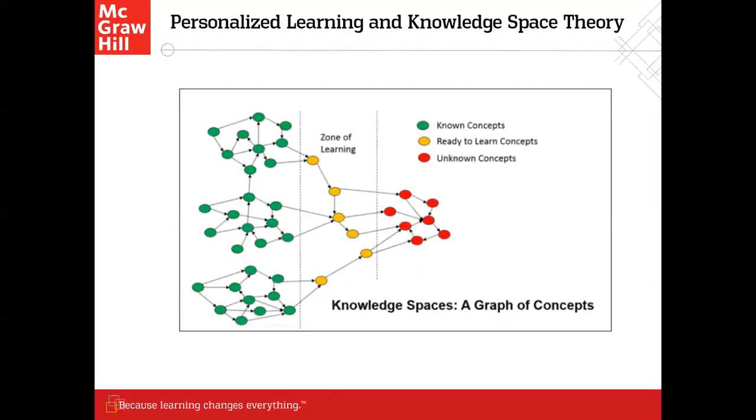I always like to talk about that real quickly in case you're not familiar with knowledge space theory. It's really this big, complicated theory, but I like to boil it down really simply. Knowledge space theory says that we all obtain knowledge differently, and the way that we get to that knowledge space could be different, but ultimately we all have 3 zones of knowledge. We have the green zone, represented by the green dots, which is the knowledge that we know. Those are the things that we can easily recall, that don't take a lot of effort, that are etched into our memory and we know how to do.